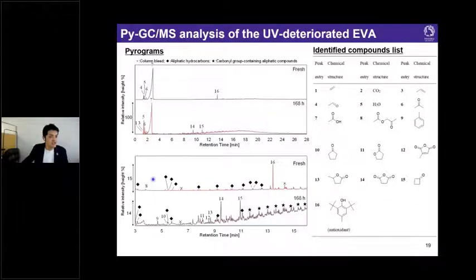So this one, which could be the product of a secondary reaction between acetic acid and acetone, and aliphatic hydrocarbons derived from the polyethylene unit. So this result suggests that the selected pyrolysis temperature could mainly decompose the vinyl acetate unit.